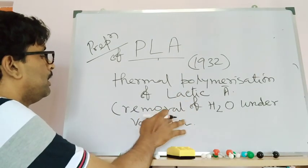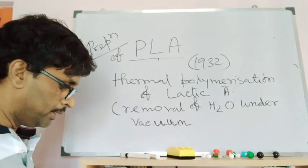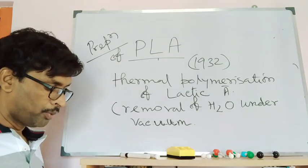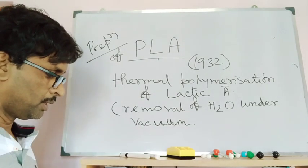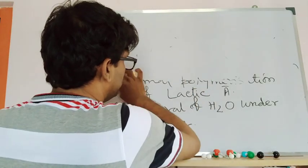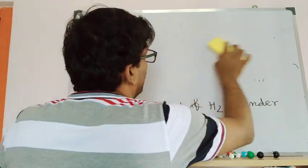So under vacuum, water will be eliminated and PLA is formed, and it is a condensation polymer forming a polyester with the removal of water. So I can give the reaction of this first preparation of PLA from the lactic acid.